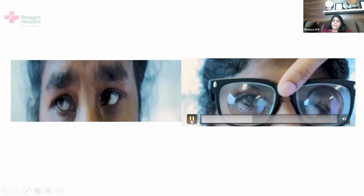Finally, this patient has completed her chemo and now she's doing well. She has no complaints of vertigo, but she is able to walk only with support. Previously, she was not even able to stand without support. And she has not completed her surgery yet.